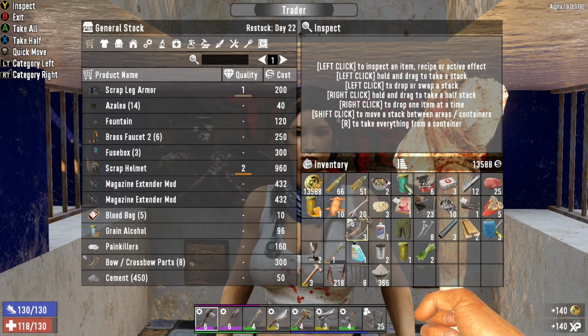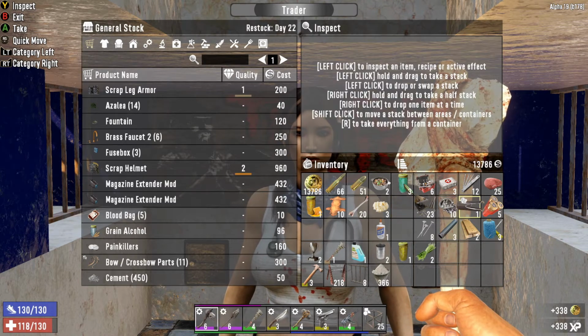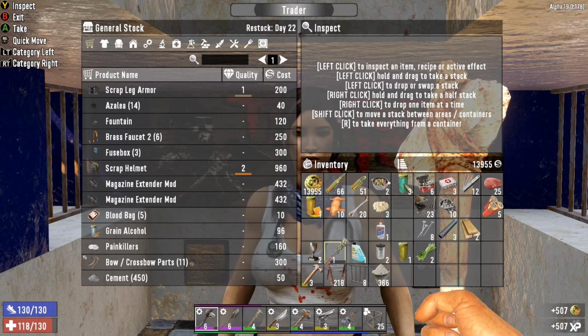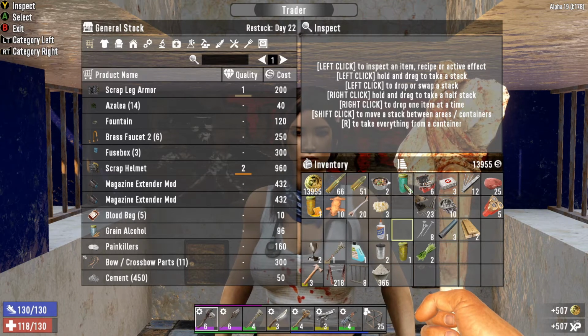But we can get rid of this kind of stuff. Not going to need that. We've got plenty of pairs of shorts now. We'll sell the books that we already know. We've got loads of sewing kits, so I don't need those. And I'll keep the rest because I can scrap that down.